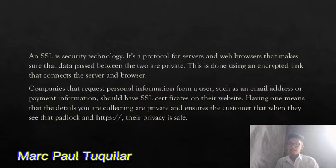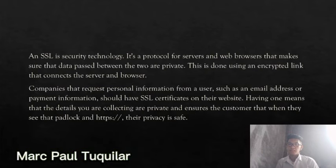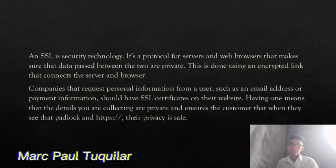An SSL is security technology. It's a protocol for servers and web browsers to make sure that the data passed between the two are private. This is done using an encrypted link that connects the server and browsers. Companies that request personal information from a user, such as an email address or payment information, should have SSL certificates on their website. Having one means that the details you are collecting are private and ensures that the customers, when they see that padlock and HTTPS, know their privacy is safe. We're gonna discuss SSL.